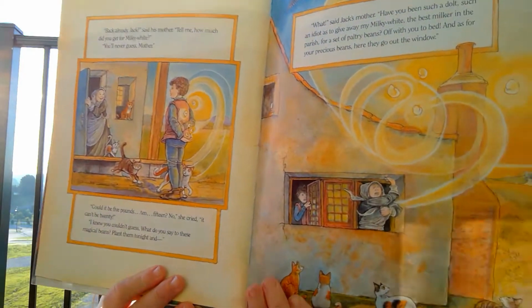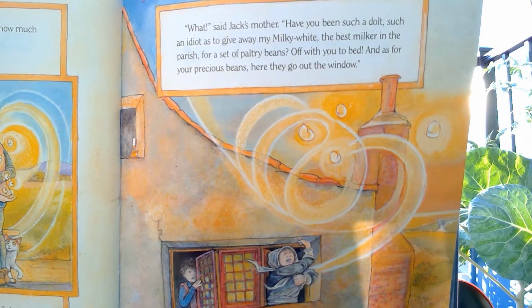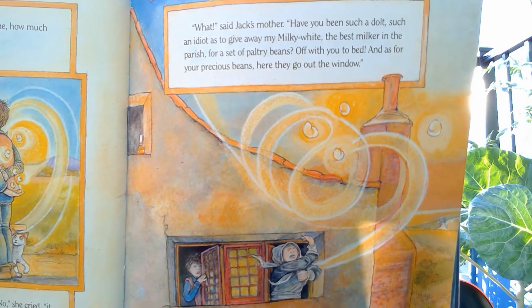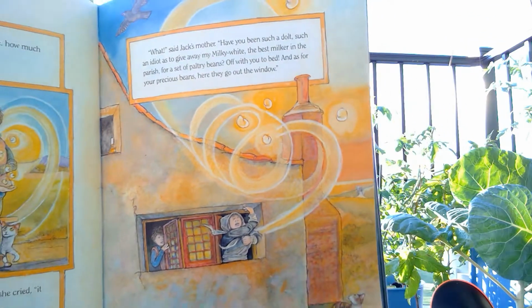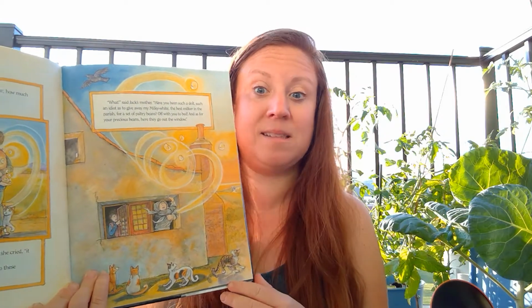Off to bed, and no dinner for you, and as far as your precious beans, here they go out the window. And she throws them out the window, and you can see her throwing them in this picture. She is not happy, right? She is very, very upset. She was expecting him to come home with money or with food, with something, not 5 beans. That's not going to get them anywhere.